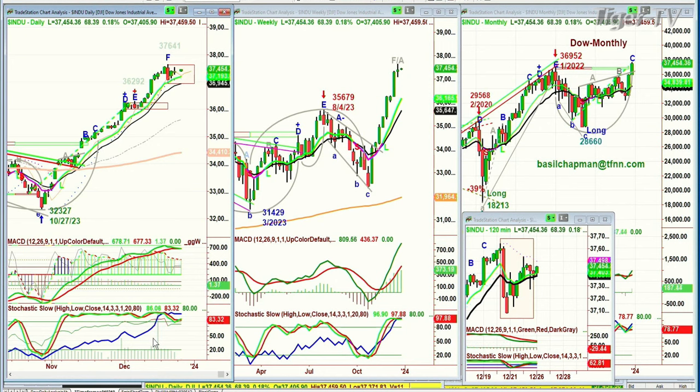The relative strength index is something I've always had in the background. I've always studied it. I have usages for it, but I just use it as a backup to my unbalanced volume and the stochastic. So this is a hint to say there is still internal strength, but it's starting to wane.